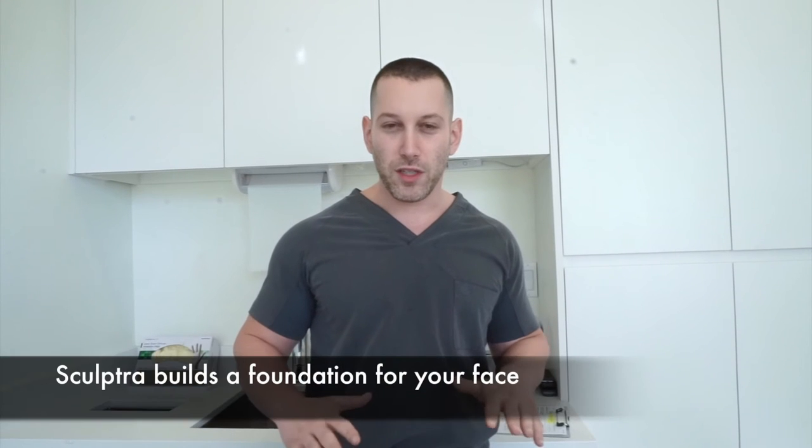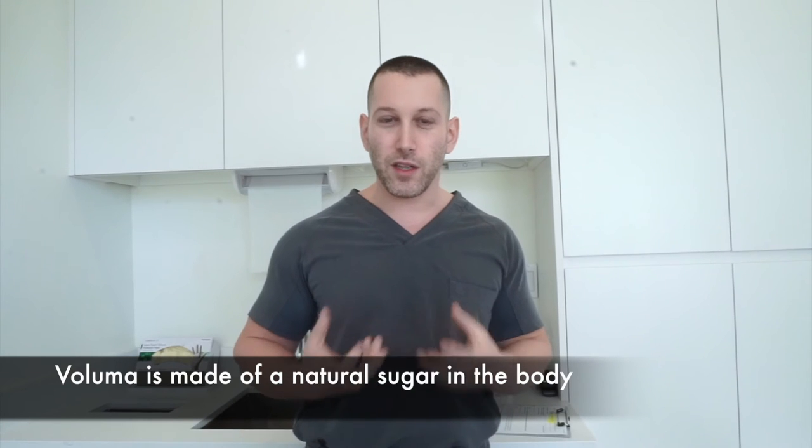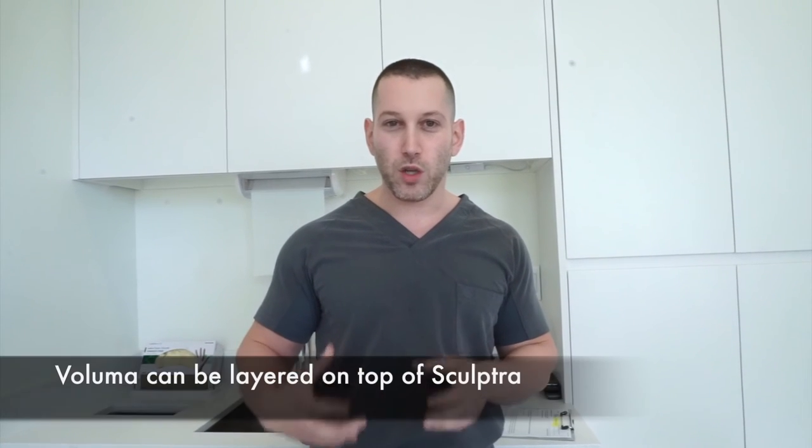Just like a house needs a nice foundation, Sculptra is injected to fill that foundation up so that fillers can be layered on top. So Voluma, which is a hyaluronic acid filler, a sugar that's made naturally in your skin, gives a lot of plump and volume and is approved for mid-face or cheek volume, and can be layered right on top of this collagen-producing Sculptra.